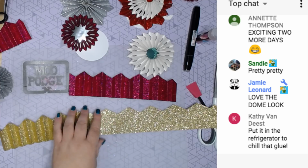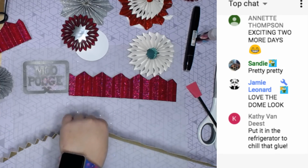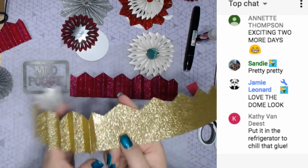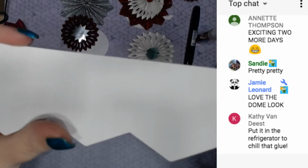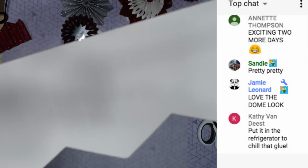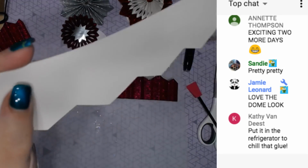Oh, Kathy Van Diest. Great idea. She says put it in the refrigerator to chill that glue. That's a great idea. Okay, so I have this glued here. Now, oh, I hate that shadow right there. Trying to see if you guys can see the score lines. I can see them.